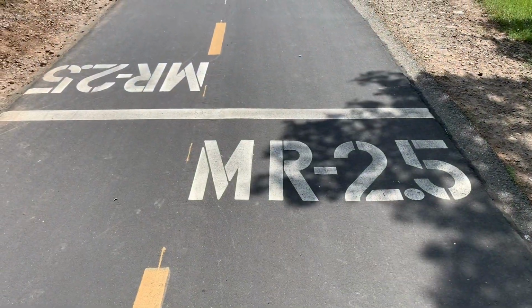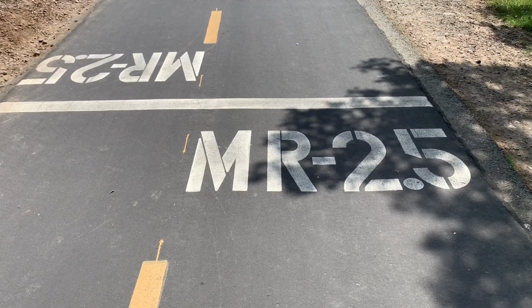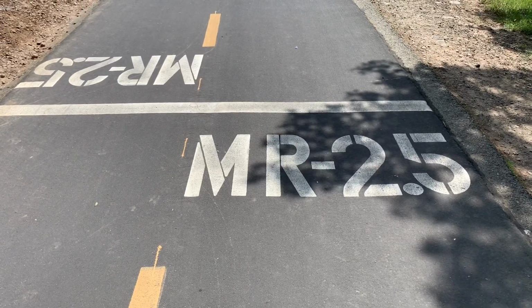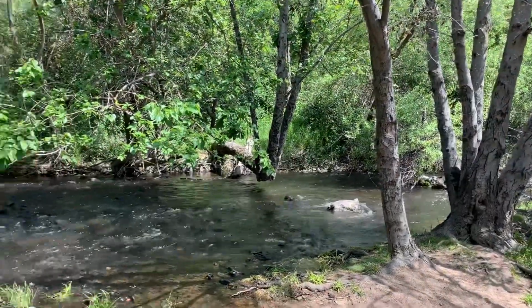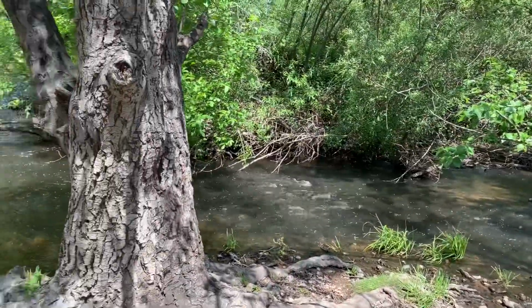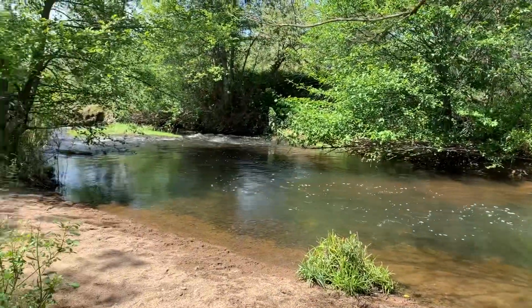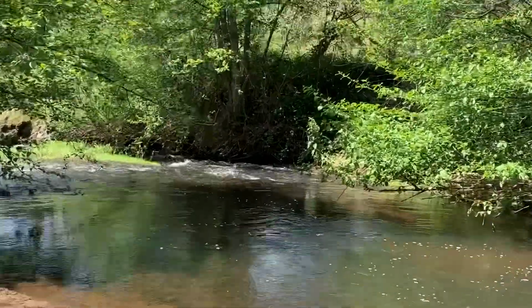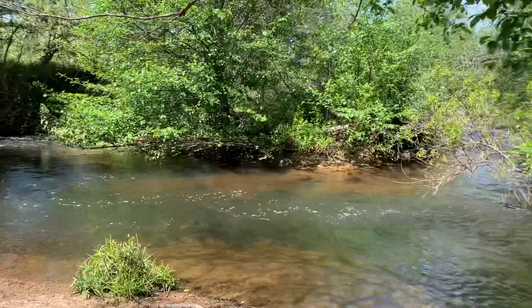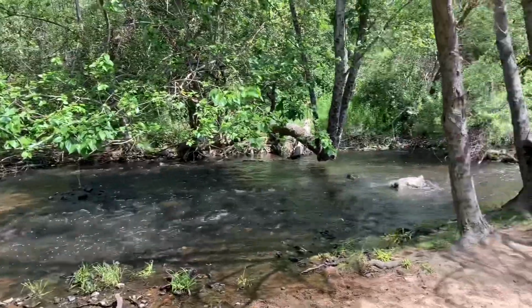So this is as far as we've gotten, about 2.5 miles in. We're gonna flip around, head back the way we came and go the opposite direction, see if we can't get up by that sculpture. Some awesome little pathways and little outcroppings here to kind of take a look at. I highly recommend this trail.